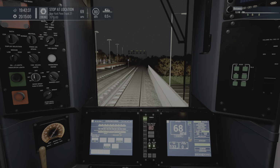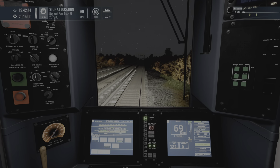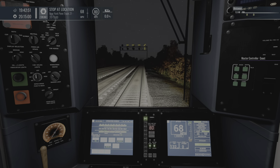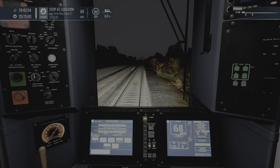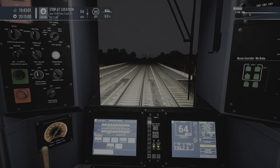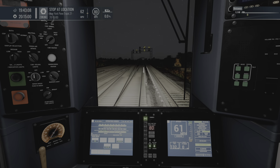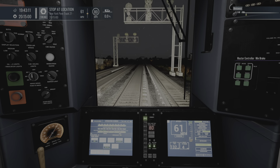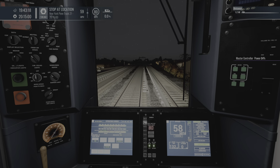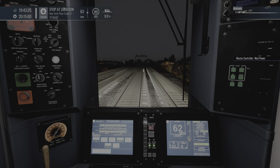Clear. Approach. Yep. Track switch. High speed track switch. But we still got it. Oh, and we're yellow now. Showing the right aspect. But I'm on the express track, so I should be able to do 70. Yep, and I got a green signal ahead.